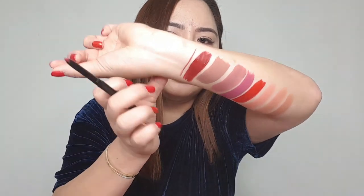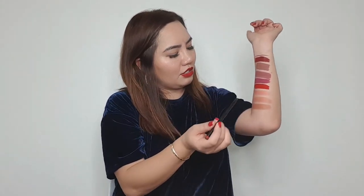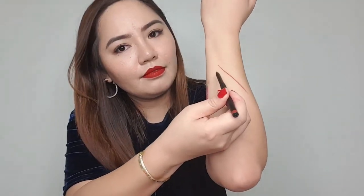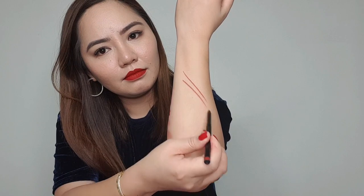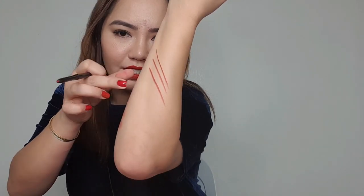Guys, ito yung preciseness na nakukuha ng lip liner. Ayan. See? Very, very detailed yung kanyang line. Iswaswatch ko siya separately para mas makita ninyo. See? Here na lang. Here. See? Ayan. It's very, very precise, and as you can see, pigmented siya. So, Zelabu overall is very, very nice.